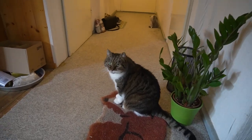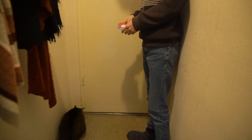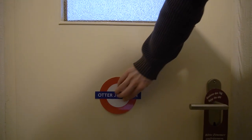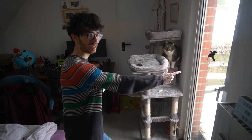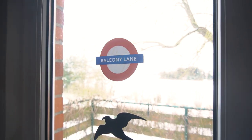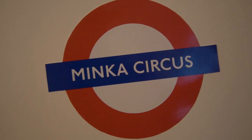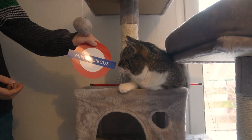Minka, which room should we present next? Oh, right! Here we have the Otter Junction, which is me and Lena's bedroom. It's called Otter Junction because otters are our spirit animals. Next up, here we have a direct exit to the balcony lane. It's the least used station on the line because it's a balcony. And the last station of the line is for the attic, where the cat lives in her newly acquired igloo, and therefore it is called Minka Circus. Look, Minka, there, it's your station. What do you say?